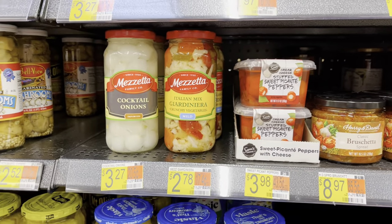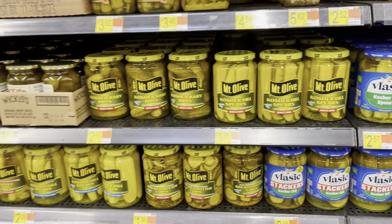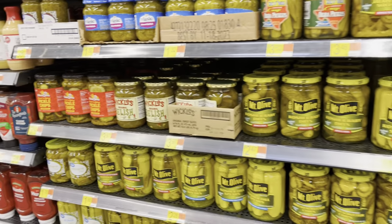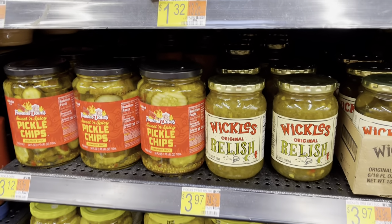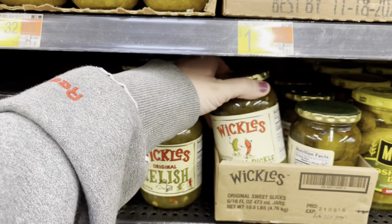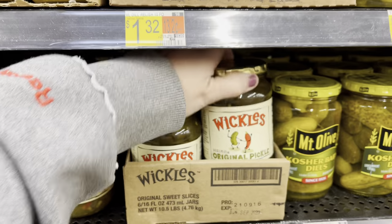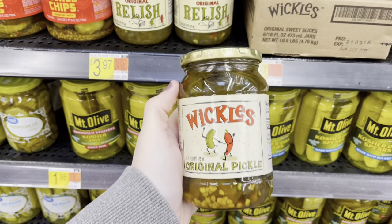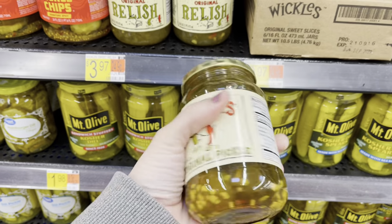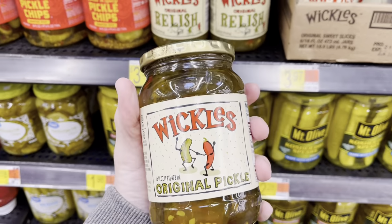I'm looking for mushrooms to put on burgers tonight, which I see a lot of people talking about these, the wiggle pickles. I might have to try some just for the sake of trying them. And I'll let you guys know how I like them. Maybe I'll put these on the burgers too.